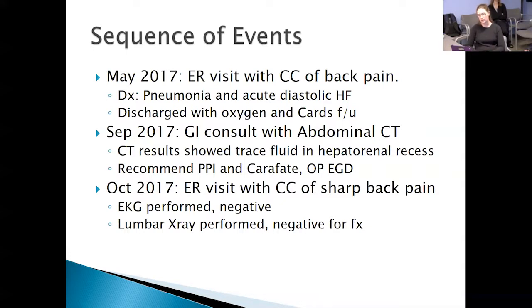Gastroenterology consulted and did an abdominal CT showing nothing super severe, but they did see some type of fluid in the hepatorenal recess. They recommended that he start a PPI and some Carafate, continue to follow up with GI, and have an EGD done. Then, fast forward to October this last month, he re-presented to the ER for another complaint of acute back pain. They performed an EKG, which was benign, and a lumbar x-ray, in the setting that it might be an exacerbation of arthritis or something of the sort. The x-ray was also negative for a fracture or any type of osteoarthritis.